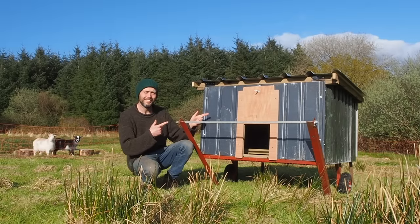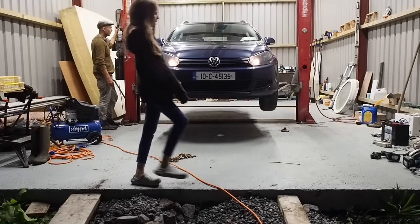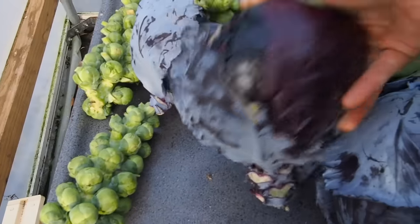Built a mobile chicken coop with an automatic door. Fitted a two-post lift in my workshop. Filled lots of potholes. Grew loads of veg.